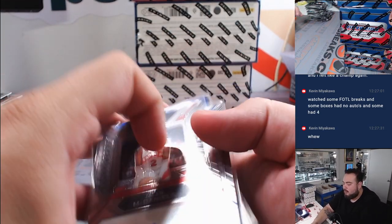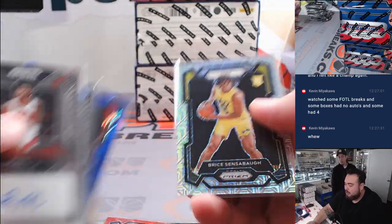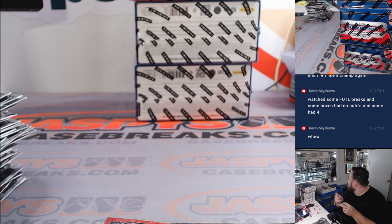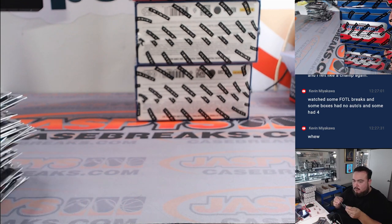All right, just a quick little recap. There's the two autographs, a couple nice colors, Victor Wembanyama, Colby Jones, and Sandoval. There's no rookies and stars on there. No, we don't have that. I still have the two boxes from yesterday though. How much are Victor Wembanyama bases going for? Does anybody know?